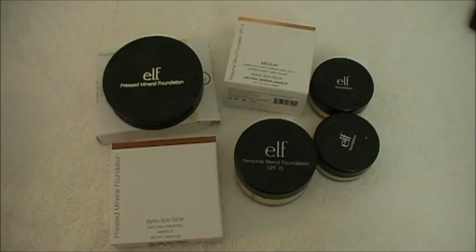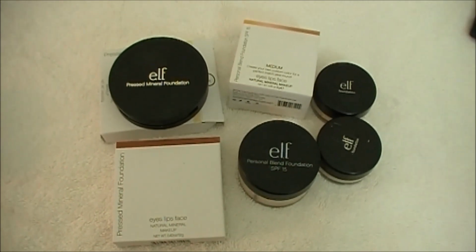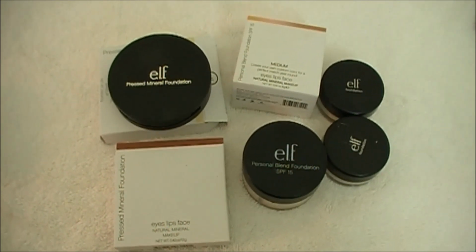All right, moving on to a lot of my mineral makeup, and like I've mentioned before, I know I keep saying it over and over again, I am allergic to mineral makeup.